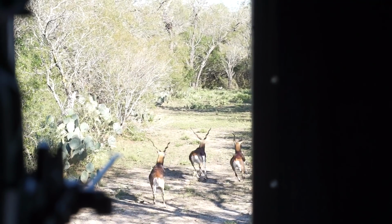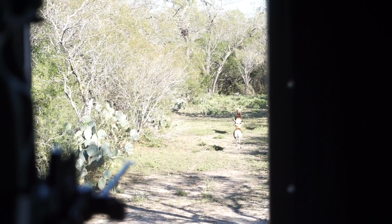I guess they had caught our wind or something else had spooked. I'm not 100% positive, but everything took off running again. So once again, for the second time, we're sitting there just hanging our heads like, man, we wanted to shoot one of those really nice Blackbuck, and it was right there. We just had the opportunity. It was so close, but we just couldn't seal the deal.